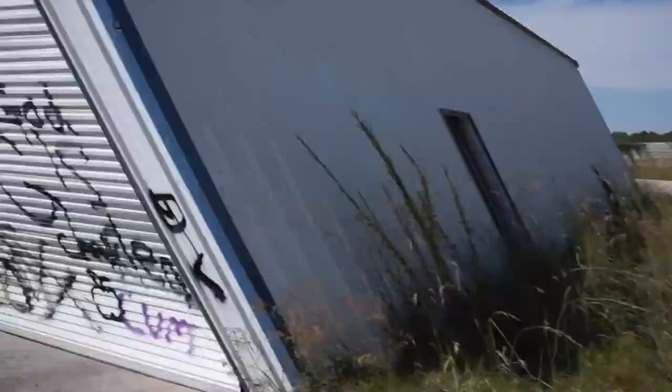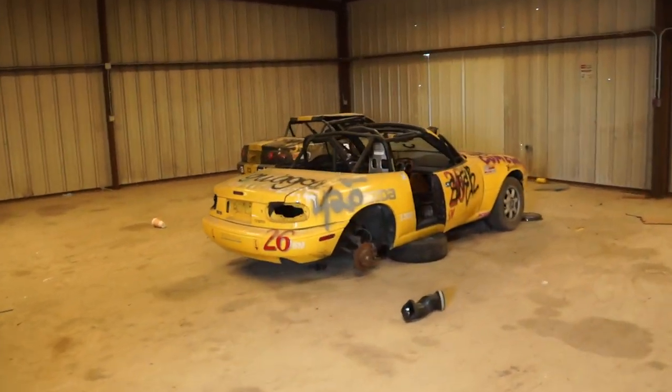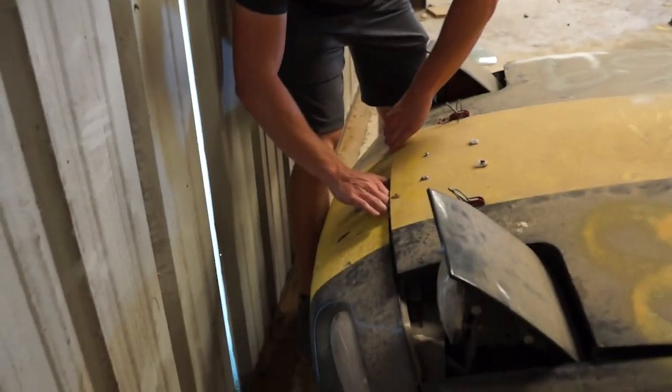There's a car in here. There is, dude, look, there's a car in here. What? I'm so confused. There's two cars in here. What? What are these doing here? That is so weird. These are like old Miatas. It's not a NASCAR, but still. This is pretty awesome.